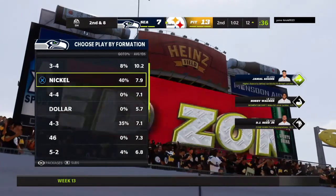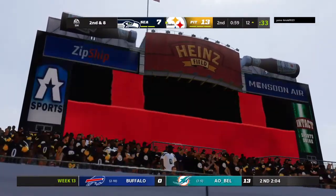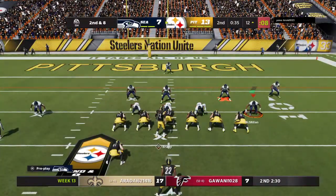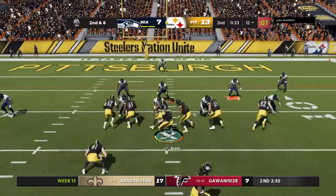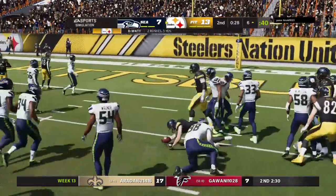It'll be second down. This defense against the run, by the way, they're not top 5, but they are top 10. So what's your philosophy here? Do you try and run the ball against a team that's pretty good against the run? What if you're a pretty good running team? If so, you might want to go ahead and run it anyway because that's your strength.